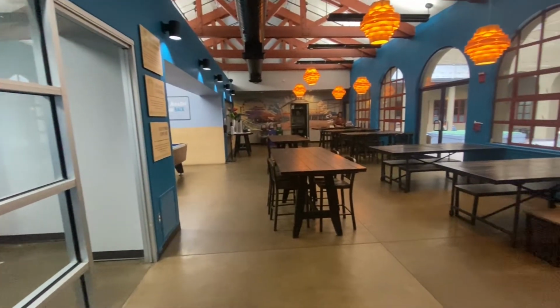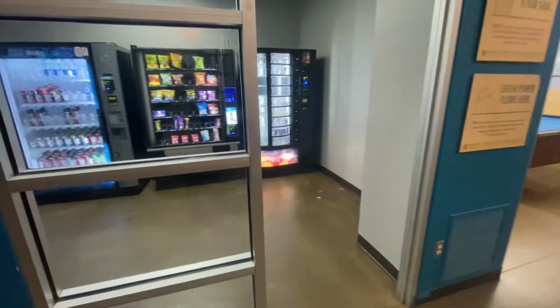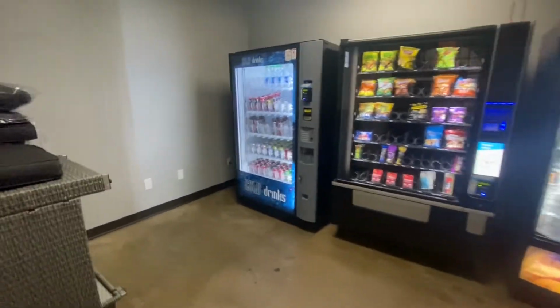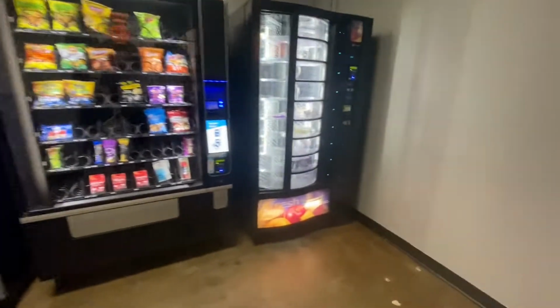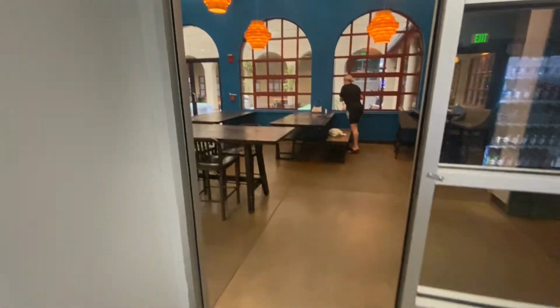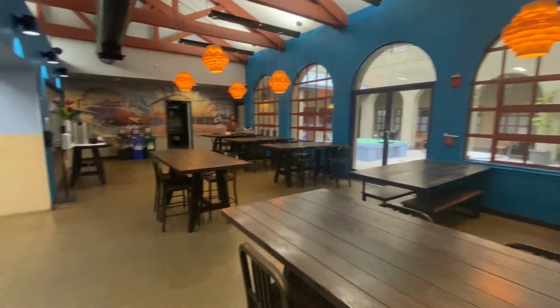So this is usually where they like serve breakfast. And they have some vending machines here. We can buy, here's some sodas, snacks, and here's the one for like food, basically. Come in, and again in the middle is the courtyard.